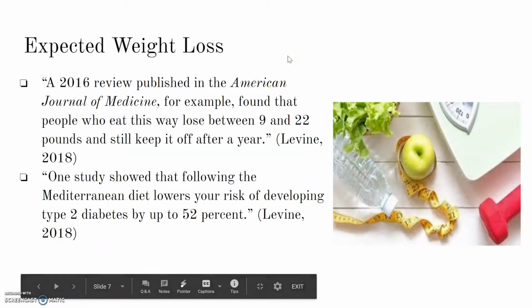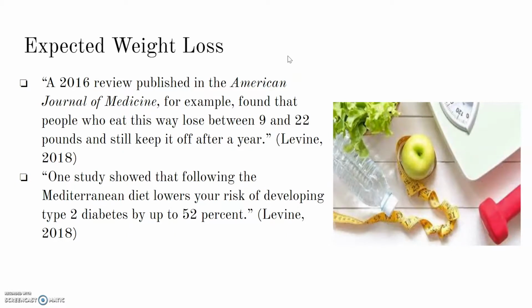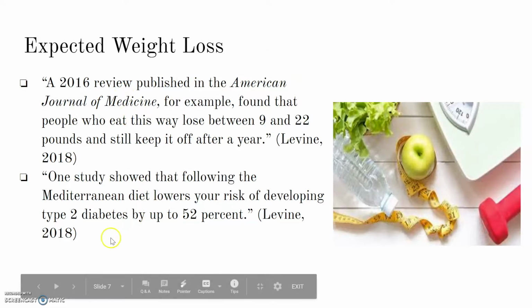In the American Journal of Medicine, it was noted that people who follow the Mediterranean diet lose anywhere from 9 to 22 pounds and still keep it off after a year when compared to other diets. As discussed previously, the Mediterranean diet reduces risks for type 2 diabetes, and according to the article written by Levine in 2018, the Mediterranean diet can lower the risk of type 2 diabetes by up to 52%.